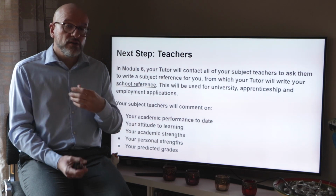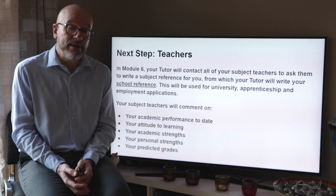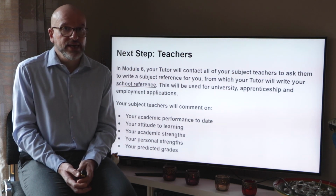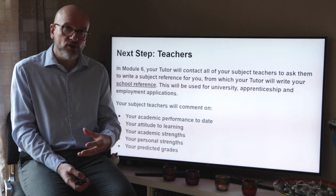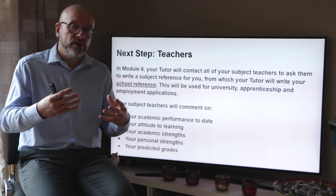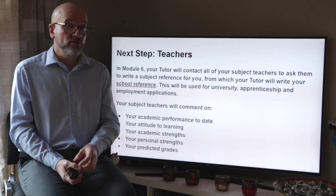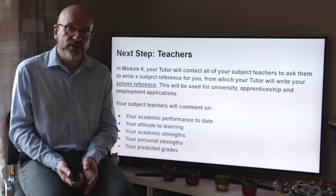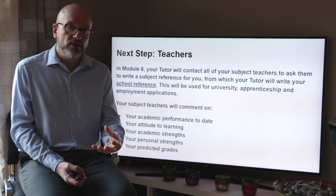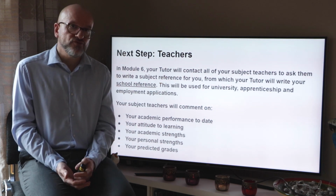Those forms that we share with them for them to do a subject reference for you get sent out by your form tutors at the May half term, and we ask teachers to complete them by the time we break up for the summer holiday, so that form tutors, when we get back after the summer holiday, can then combine the references from your subject teachers into forming the majority of your school reference that will go in with you, whether you are applying to an employer, to an apprenticeship provider, or to a university. Obviously, we get them ready for the start of Year 13, so that whichever option you are choosing to go down, we've got your reference ready.